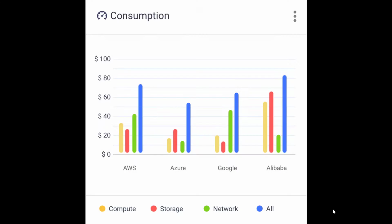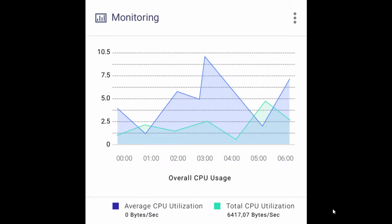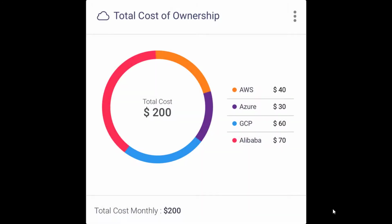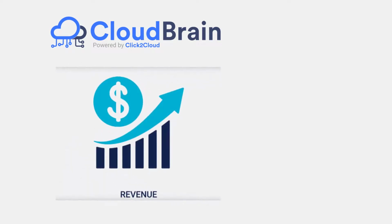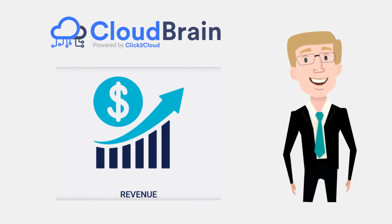Cloud Brain provides John a complete analysis about resource consumption for different clouds, provides comparison and best 3 offers, overall CPU usage, present and past migration analysis, and overall monthly cost. John can manage his ongoing cloud operations and its resources effectively with Click2Cloud's Cloud Brain and can take appropriate decisions to scale the business. Finally, John is happy to find one platform to solve all his cloud-related problems.